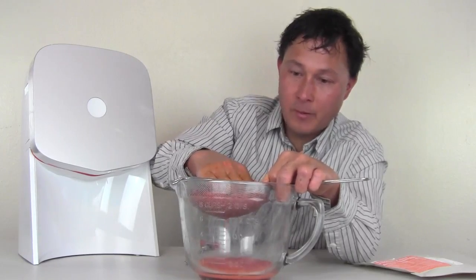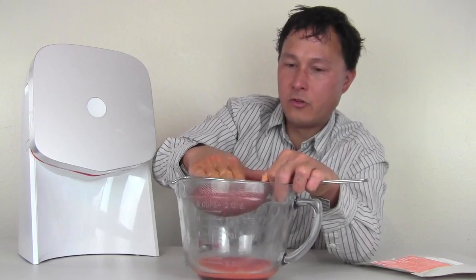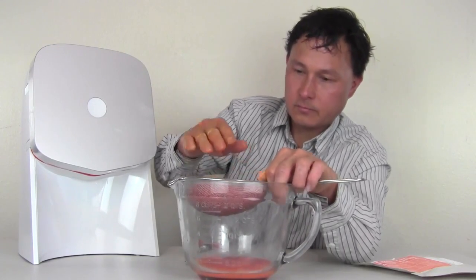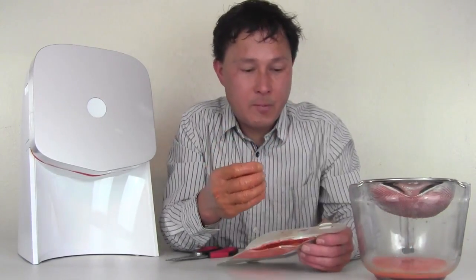Nonetheless, this is a pretty wet pulp here, and I'm able to squeeze a good amount of juice out of it. So what does this prove? This proves that they're probably actually chopping their produce, or maybe not chopping, but maybe grating. I'm not really sure that they're chopping it.